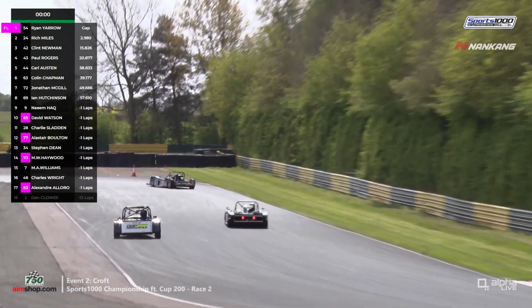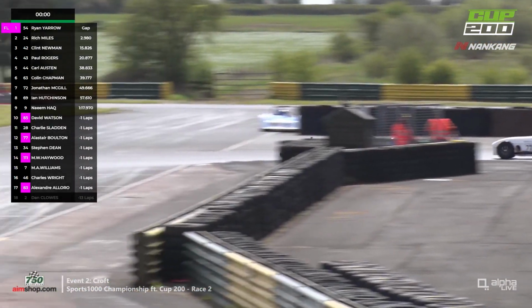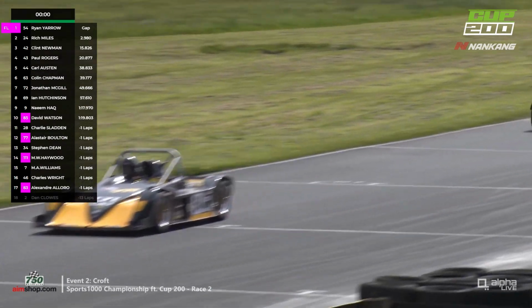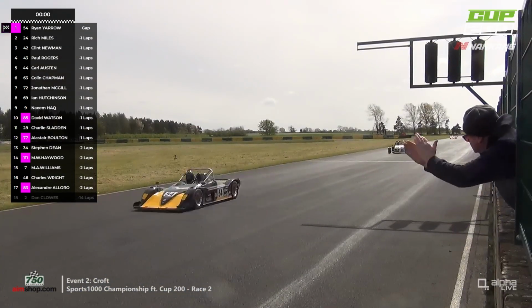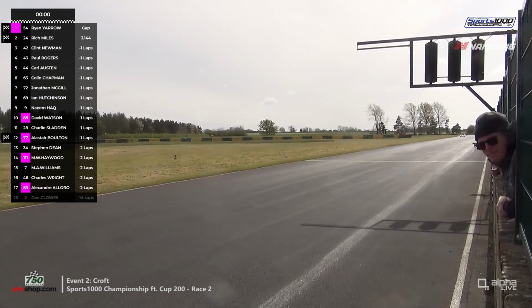But Ryan Yarrow, we'll call him home again, is going around the outside of Al Bolton. In that case, he's in 12th place overall, and up to the line to win round 2 of the championship. The Nankang Tyre Sports 1000 Championship is belatedly Ryan Yarrow. Rich Miles takes 2nd place. Then we're going to have a pause before Clint Newman comes through in 3rd.